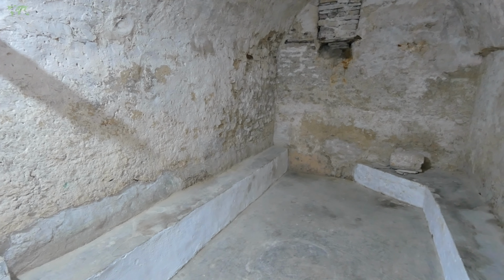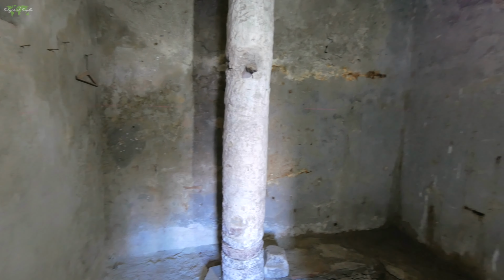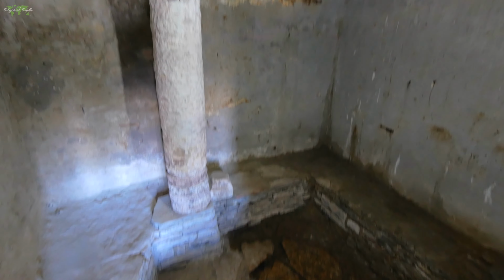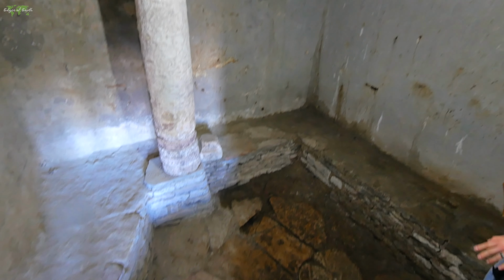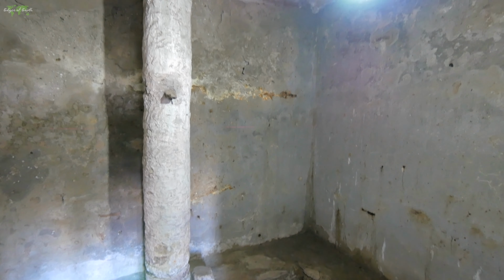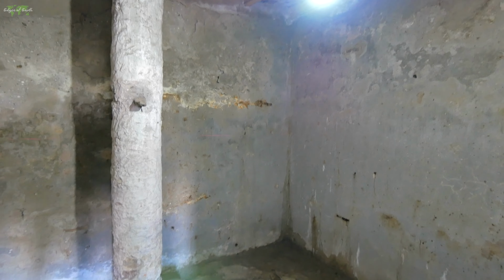Come here. Refrigerator. To preserve the cheese, the milk, the meat. The temperature is lower inside because it's 1 meter below, and on the other side of this wall is the water tank, or the cistern. The water keeps it cool and brings fresh air.